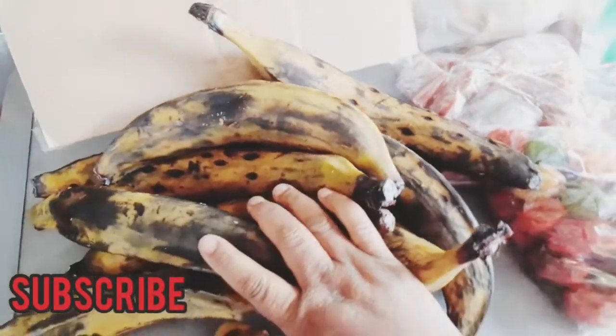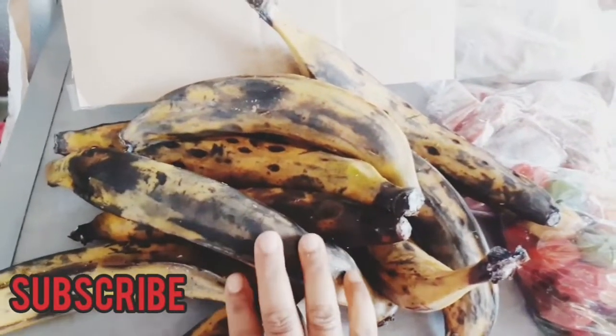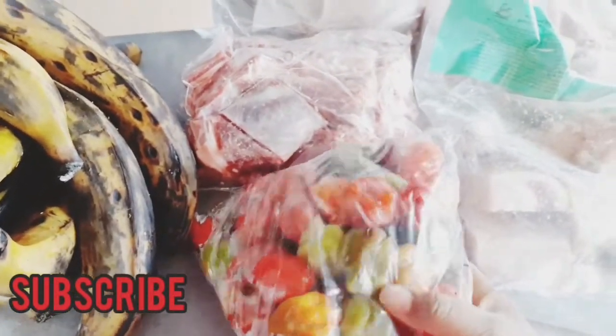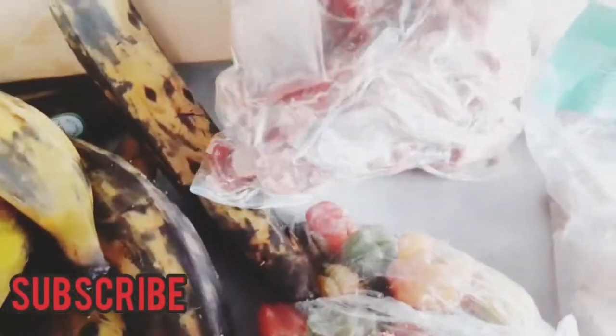And yeah, I have my dodo, although I still have some black plantain left from the last one. I got my fresh pepper right here. And here is our goat meat.